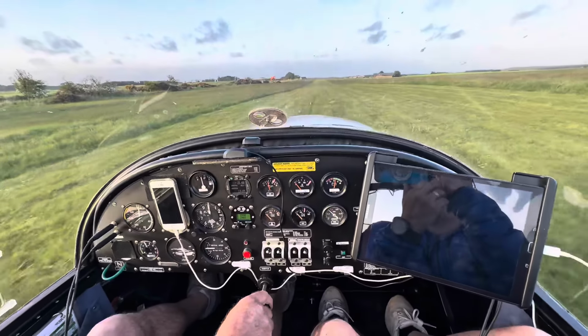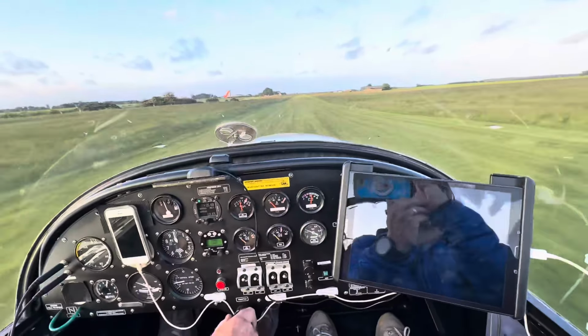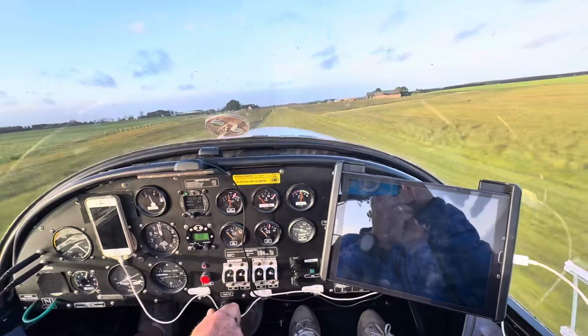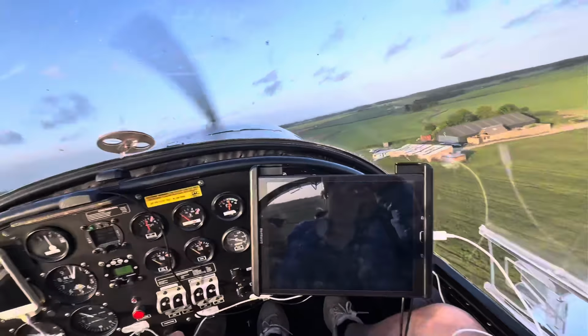So we're now at Kingsmuir, and after a brief stop on the ground and check, we're ready to depart again. With all the systems green, we advance the throttle and begin our takeoff roll on the farm strip, and the Eurostar lifts off in a few short seconds, climbing away steadily with only a light crosswind to correct for.